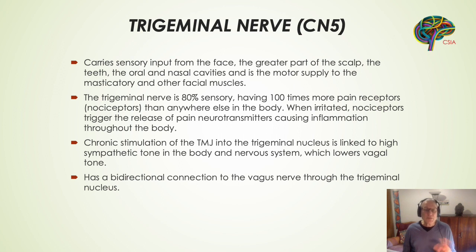There's a bidirectional connection between the trigeminal nerve and the vagus nerve. So when there's irritation at the trigeminal nerve, it can affect the whole body, partly through the vagus nerve, and vice versa. When there's imbalance, or when there was trauma involved, maybe the body is more in fight, flight, or in freeze, then that could reflect back to the jaw through the vagus and trigeminal nerve.